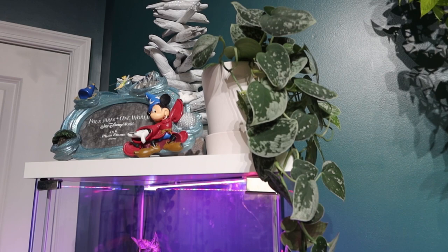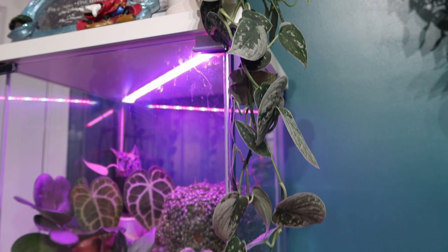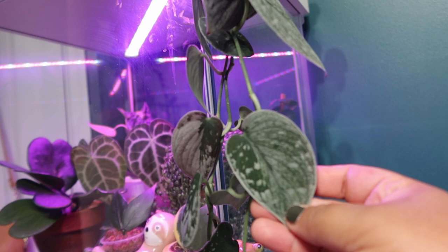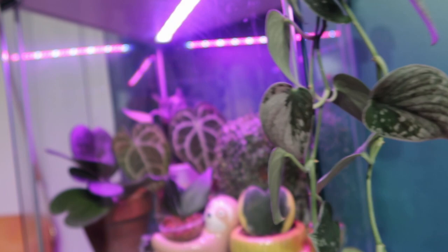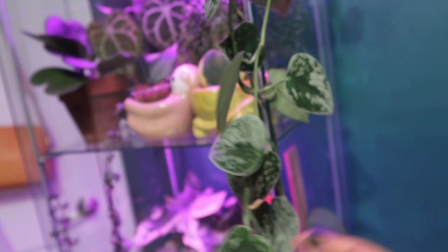But here I have my Silvery Ann, and it is trailing so long. And what I love about this Silvery Ann is the amount of silver it has on its leaves. Like, look at that one. Look at this one. I pretty much have leaves that are all over silver, like this one. And it comes from this one particular vine. The leaves are pretty much super silver. So I really like that. One of my favorites right now.